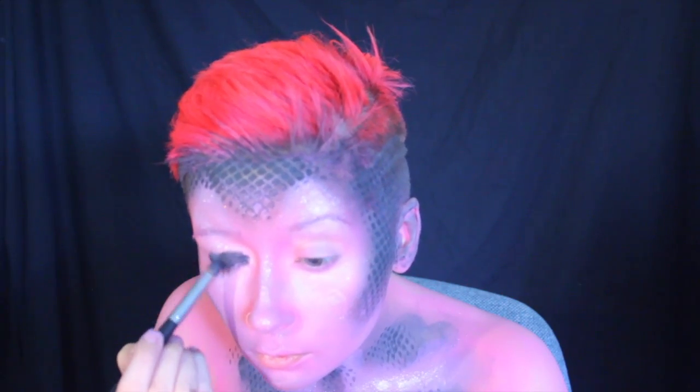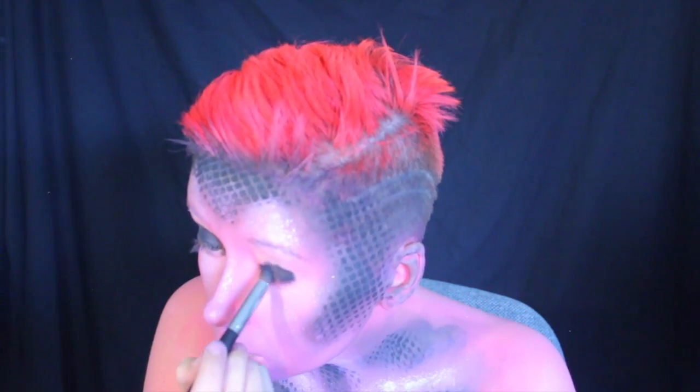Yeah, and now I'm just going over the areas that I couldn't do while it was on top of my head. Now I'm taking this sparkly black. It doesn't really show up on camera, but it has a bunch of different sparkle tones in it, so when you turn it's black but with purple, silver, green sparkles in it. Looks super cool.